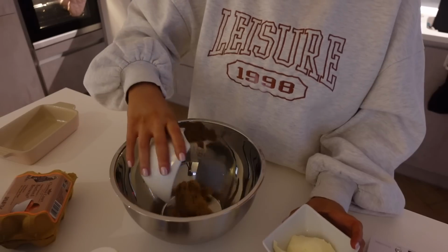But if you didn't already guess, I know the contradiction of me just going to the gym, and now I'm gonna make some banana bread. But I need to use that banana. It's just sat there looking pretty sad, and I need to use up those eggs. So that kind of left me with no choice.